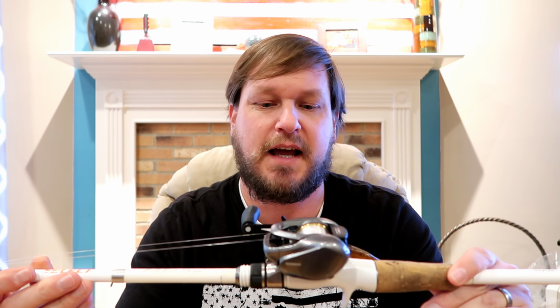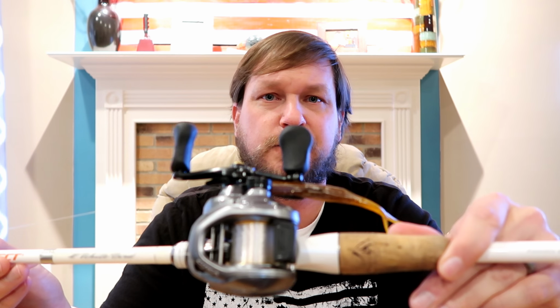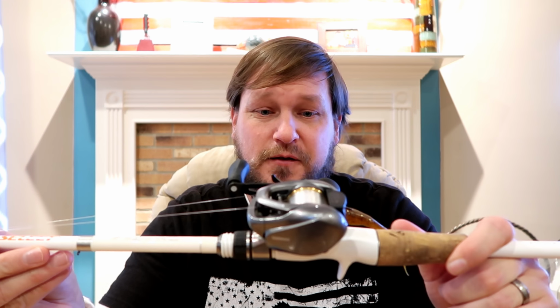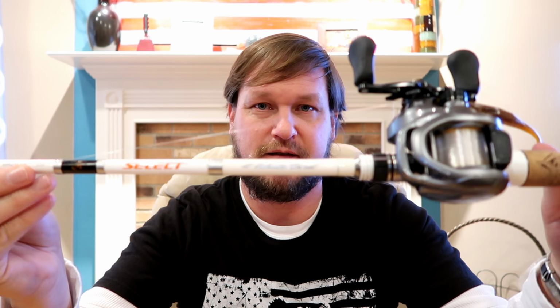This reel, I really haven't had a chance to fish with it yet. I've gone out and played with it a little bit, and this thing really casts these weightless setups, your fluke and your Senko and things like that, shaky heads, your really light lures or weightless lures. This thing really casts them well, and flipping them well also. So this is another very versatile setup right here.